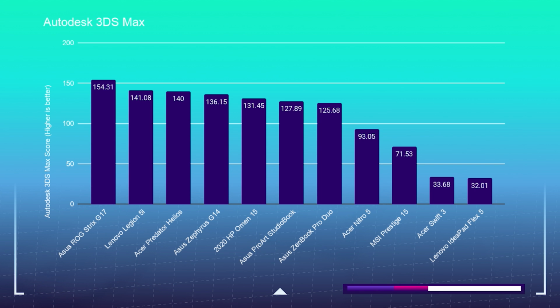First and foremost, Autodesk 3ds Max. As you see, leading the pack is that Asus ROG Strix G17. It is a fantastic laptop, like I said, and it really scores high in almost every benchmark in 3D modeling. As you see, the Studio Book fell a little low here in this test. That's because those drivers didn't really impact this test as much as I hoped.